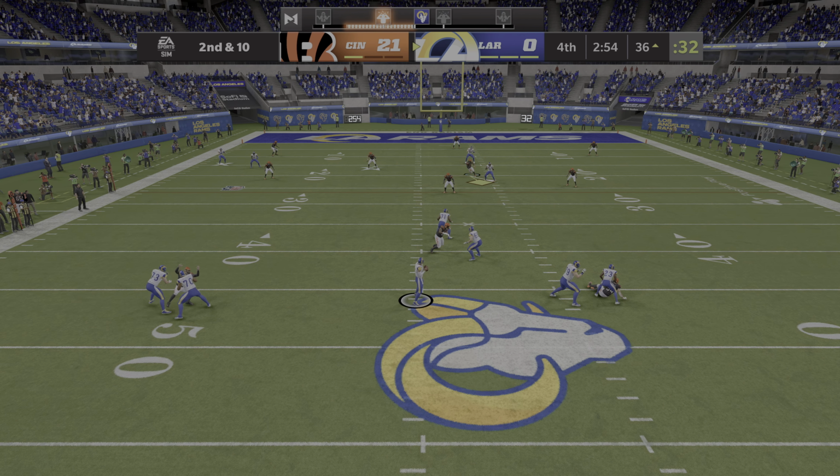He's going to let it fly. Oh, this is taken in. It's complete. And they nearly get this all the way to midfield. Mark him down at the 49. A big play that time through the air. 34 yards. The big play has him all the way out near midfield for a 1st and 10.